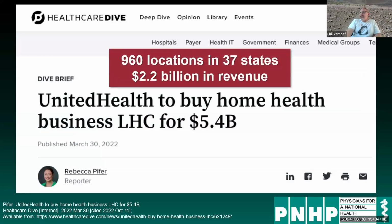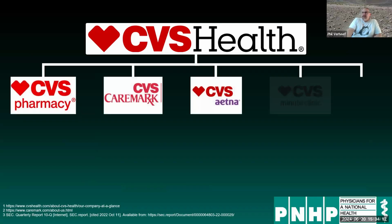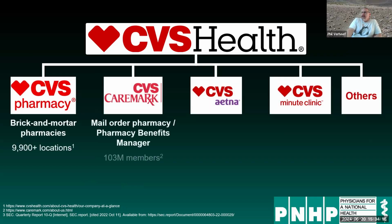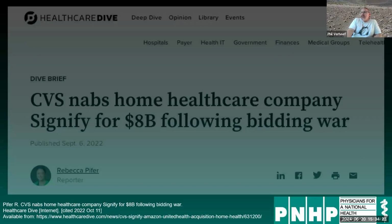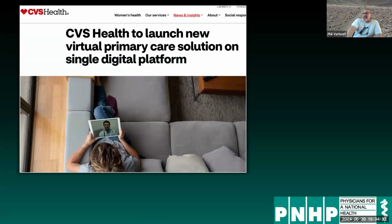So this was now a couple of years old. Another example, CVS Health, right? CVS, they own the pharmacy, which is brick and mortar pharmacies, almost 10,000. They own the pharmacy benefits manager. They own the health insurance company through Aetna. They own the urgent care network, et cetera. They're also getting into the home health care business, right? So it's crazy how much merging there is going on across the health insurance industry.